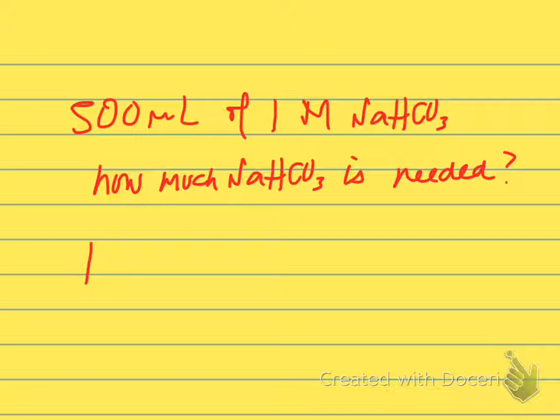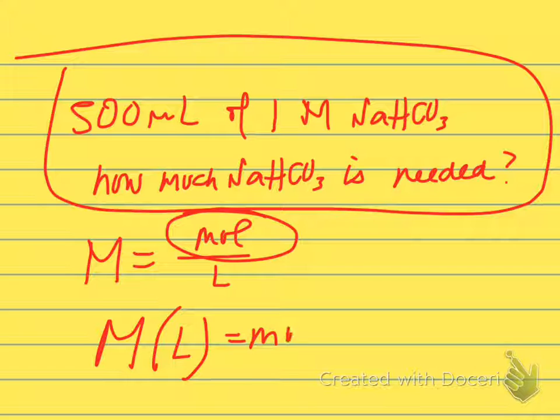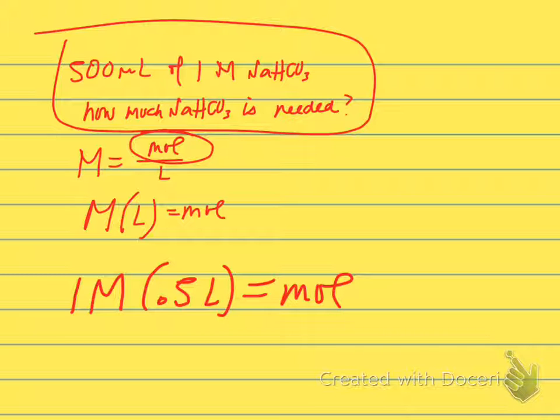Okay, what's my first step? Well, I look at this. Molarity equals number of moles per liters of solution. Well, I still want 1 molar. I'm really solving here for the number of moles that I need. So molarity times the volume of the solution equals the number of moles. I want 1 molar solution, and I want 0.5 liters. How many moles do I want? Well, I want a half a mole. I know, you could have all done this in your head. But we're going to make it more complicated, trust me. So I want 0.5 moles of sodium bicarbonate.